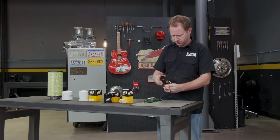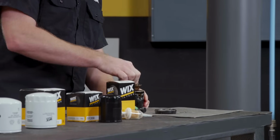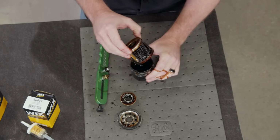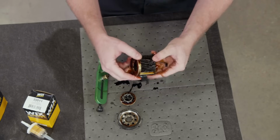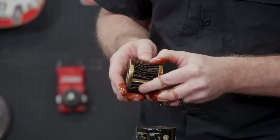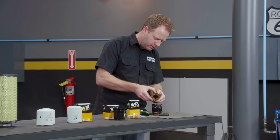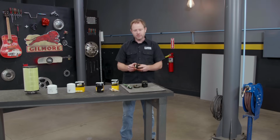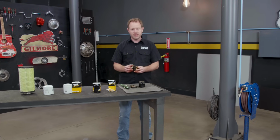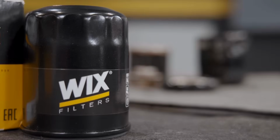All right, now we can pull the top back. As we look at this filter, it has an anti-drain back valve as well. You can pull the element out, and obviously you're still gonna have some oil in it. But we can look at this, you can see the pleats have started to deteriorate, but first initial look, I don't see any major particles, so that's good. Just pull these pleats apart. I don't see any major debris, so that's good news for our engine. This filter looks like it's stood the test of time, so we want to continue that with a high quality WIX filter for the replacement on our UTV.